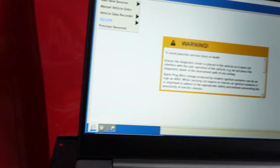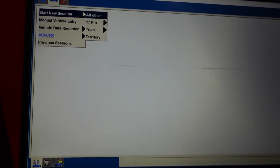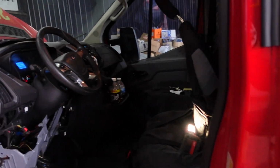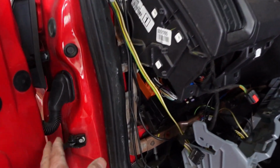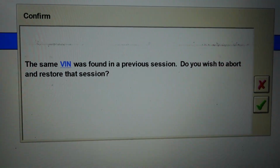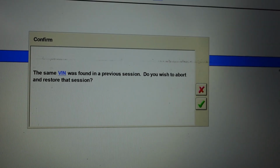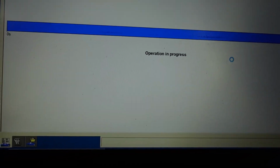I'm going to go ahead and start a new session, like I said. So this is a step in the right direction. We do have the key on. The question is, can we maintain this key on situation throughout the programming process? I'm really thinking that shorted harness, like we showed, that I replaced, was the main problem, and that's it. So this VIN was found in a previous session. Do you wish to abort and restore that session? No, I do not. I want to start a fresh session.